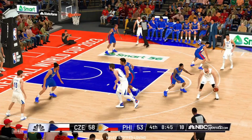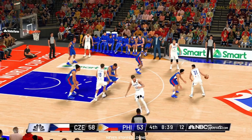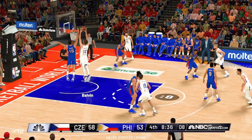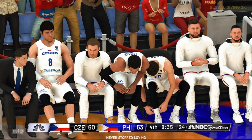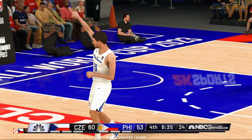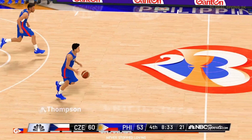He's covered by Clarkson. Pass to Satoransky to the middle. And it's going to be a goaltending call here, so they will count the bucket. I mean, he had the right idea, but his timing was just a little off, and it resulted in a goaltend. Fourth quarter now. We're about a minute and a half in.